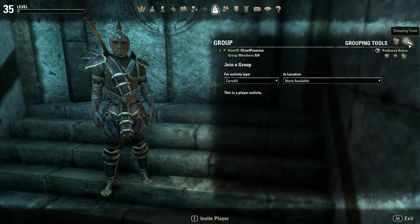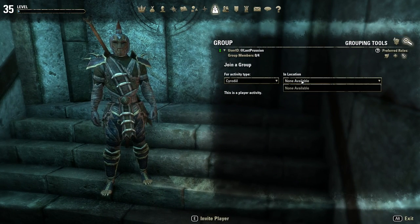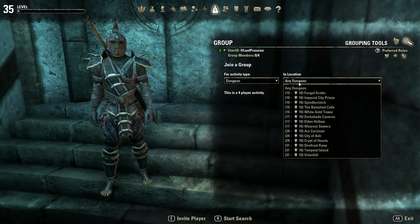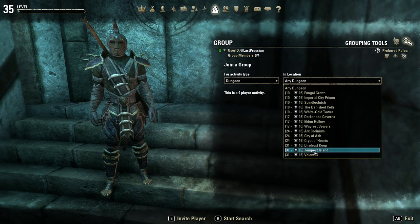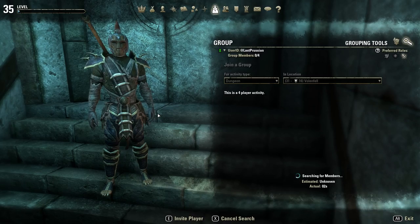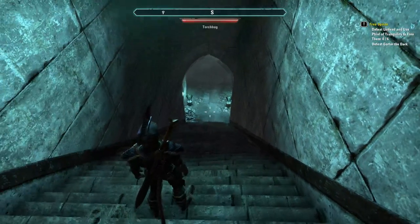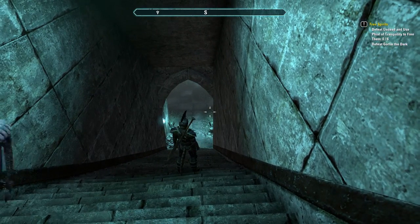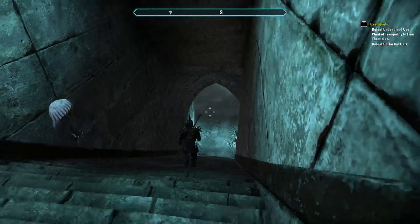Looking for group. I really don't like this tool they have here. They need to work on this. I don't want to do any of these; I want these three new ones here. Let's go for this one. I don't know what it is. I never did the three latest ones that start at level 31. But they look fantastic. They sound fantastic, I mean.